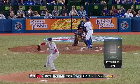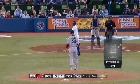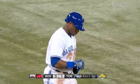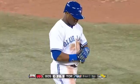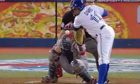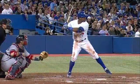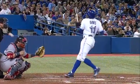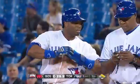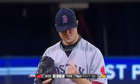Rajai Davis gets hit. Davis gets hit on that elbow pad, and he'll go to first base. So the Blue Jays have something cooking against Lester here in the third. Trying to come inside with that fastball, and Davis just doesn't get that elbow out of the way. That protective pad on that elbow certainly saved him. But now the Blue Jays are threatening.